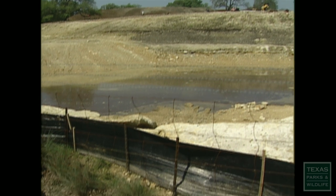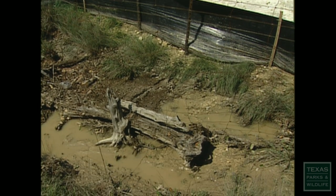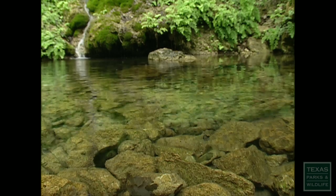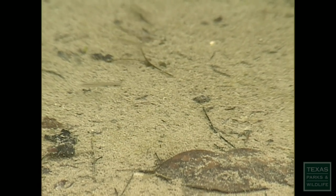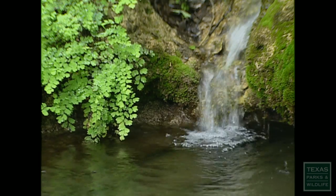As degradation or impacts to an aquatic ecosystem rise, generally you'll have less diversity. So the more diversity we find in an ecosystem, that tells us something about the health of it. This is a good, healthy spring that flows year-round. It's got good water. We find fish in it, and that's a very good indicator that you've got water flowing year-round. Good, healthy, clean water.